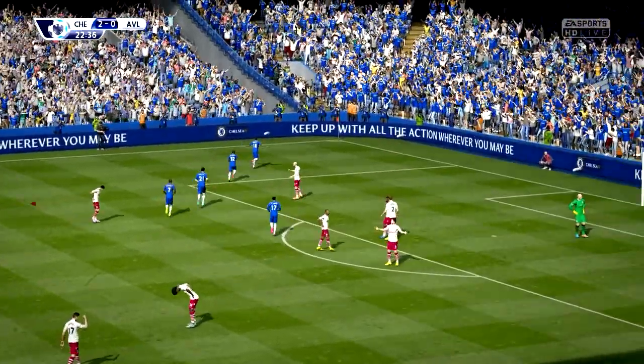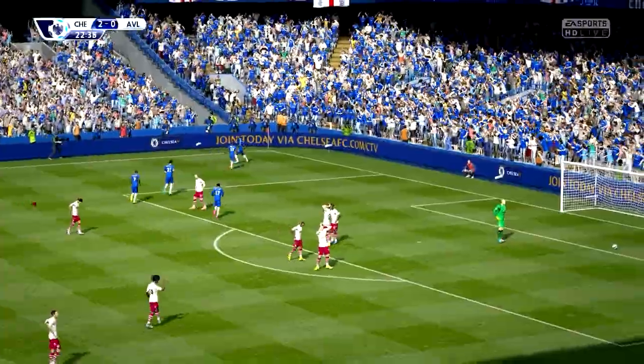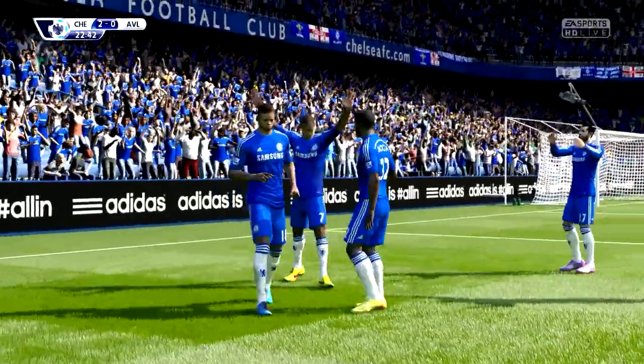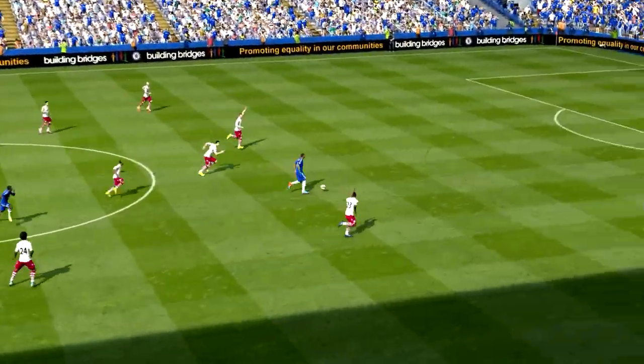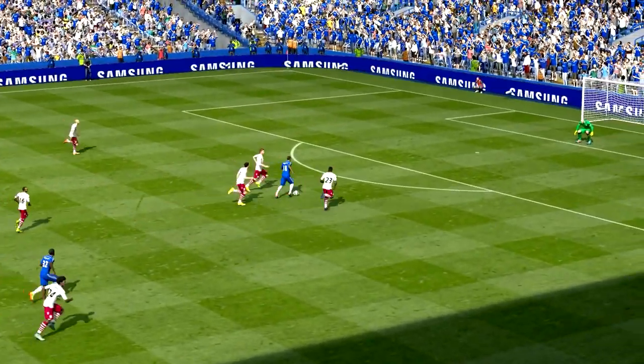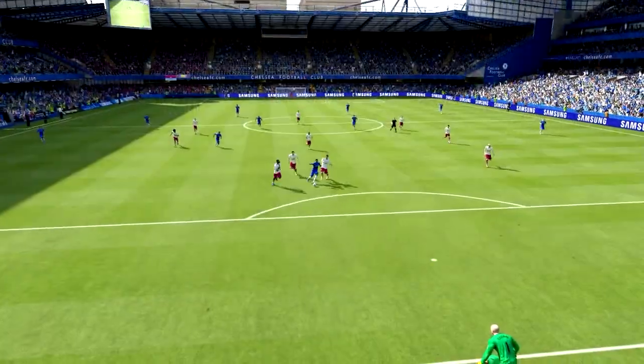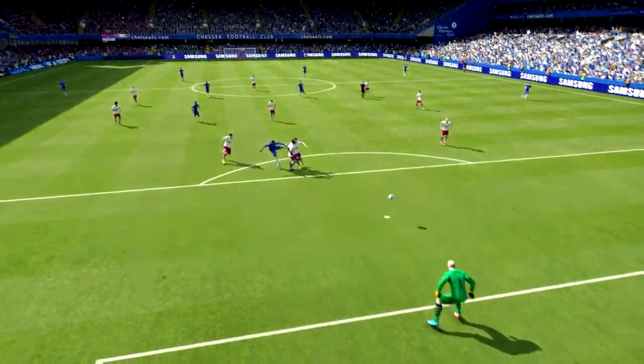2-0 Chelsea. Just a vicious strike by Loic Remy. Baker was trying to play the offsides trap, completely out of position. Loic Remy kept his composure, as seems Chelsea has been doing, and Guzan had no chance in this one.